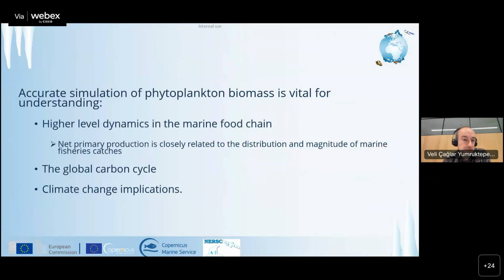Because of these important roles, the accurate simulation of phytoplankton biomass is vital for understanding the higher level dynamics in the marine food chain. The direct relevance of this point for us is that the net primary production is closely related to the distribution and magnitude of marine fisheries catches. And through carbon uptake from the atmosphere, the phytoplankton are a vital component of the global carbon cycle with implications for climate change. Next slide, please.